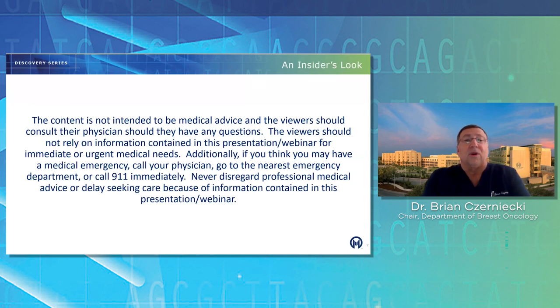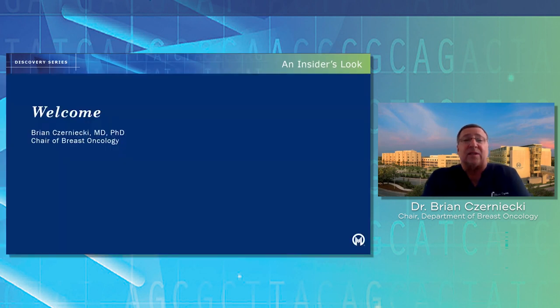A lot of what we're going to be presenting tonight are things that are new. Some of the things are being tested in preclinical trials. Some we're going to show you are beginning to be tested in patients with breast cancer. And we're hoping that some of these things will become more the standards to replace some of the therapies that we currently have.